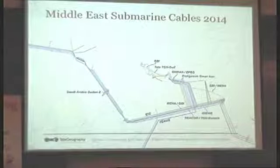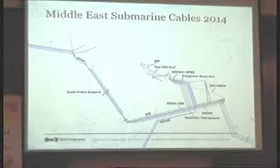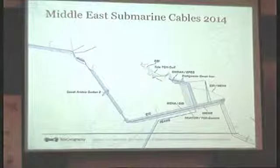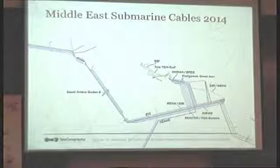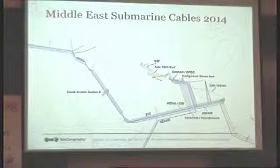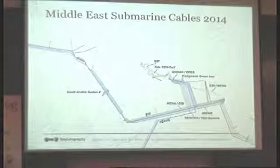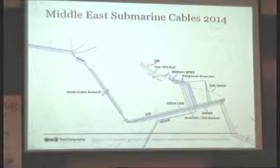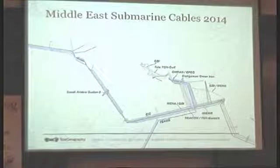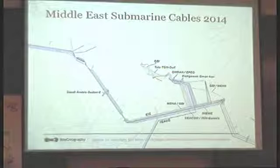Just a few of them that have entered service in the past 2-3 years: there's the Tata TGN Gulf cable, there's the Gulf Bridge International cable in the Gulf, and going around, there are some cables between Iran and Oman. And the big change has been the large high-capacity cables that are linking Europe to the Middle East and Asia. So you have IMEWE, EIG, which is the Europe-India Gateway, and there's a SEACOM TGN-Eurasia cable.